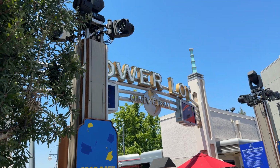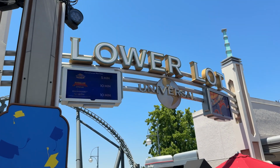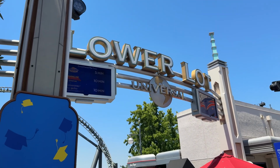Now we're gonna make our way down, not all the way to the lower lot, because it is getting pretty crowded, but we're going to go to our trash can that we've been using this entire time to track the updates to the building of this thing, which is down one escalator and to the left. I'll show you when we get down there.